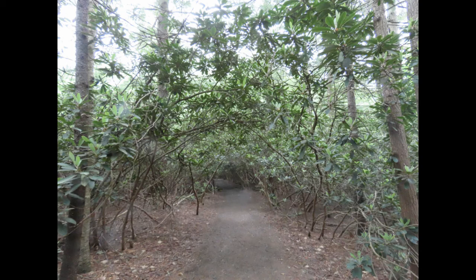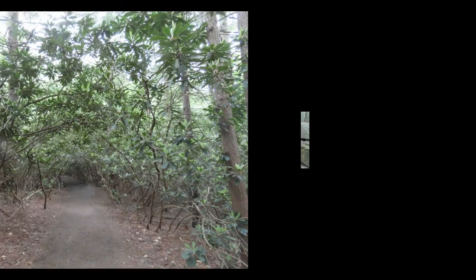So those tunnels are pretty cool. There's a couple of those rhododendron tunnels like that you walk through when you're doing the loop trail. The loop trail isn't very long, but then you're going to come to a place where you can go right, and you can go on to the Little Monadnock Trail, which is going to take you up to a lookout. The lookout's not great, but it's probably a trail worth doing if you're there anyway and you have time.